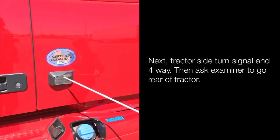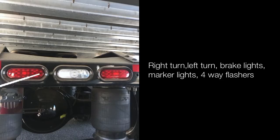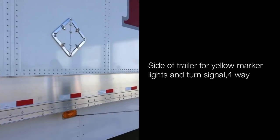Next, the tractor side turn and 4 ways. Ask the examiner to go to the rear of the tractor. Right turn, left turn, brake lights, marker lights, 4 ways. Side of the trailer for yellow marker lights and turn signal and 4 ways.